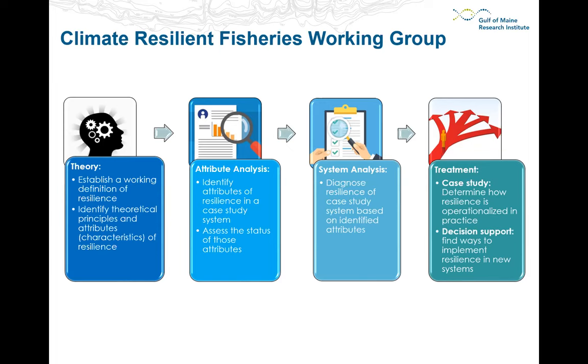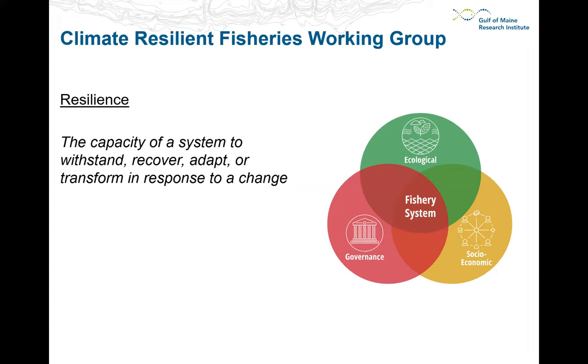And from there, we moved into trying to take what we had learned and improve upon it to think about how we could use that for operationalizing resilience in practice and for providing tools that would support assessments and decision-making related to resilience. So I'm going to walk through each of these pieces in more depth, starting with our working definition of resilience, which is simply the capacity of a system to withstand, recover, adapt, or transform in response to change. So a really large spectrum of potential responses that could confer resilience.